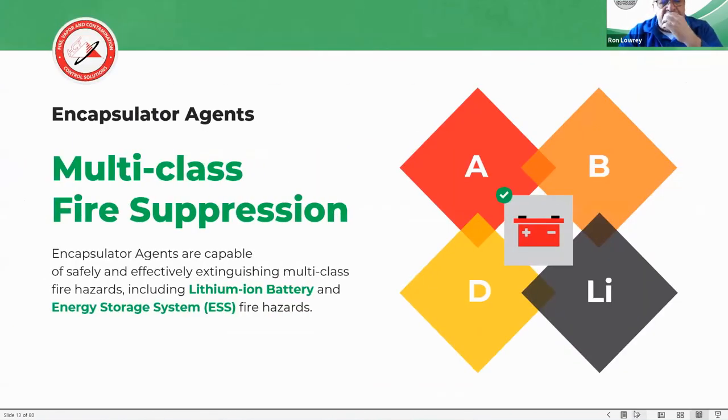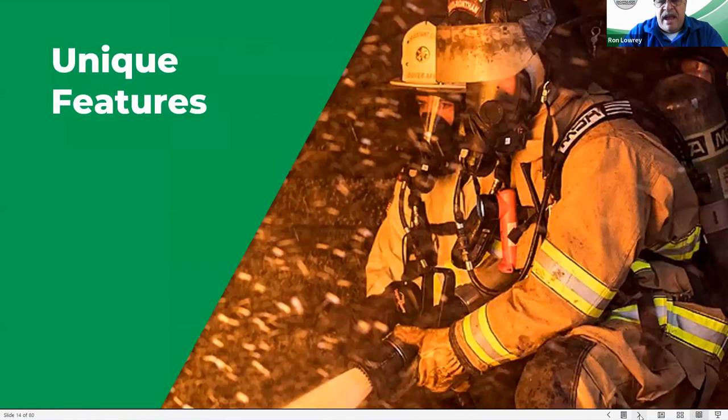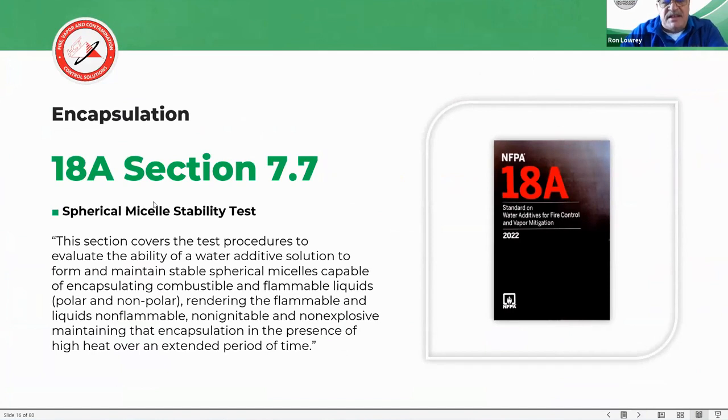With an encapsulating agent, we get multi-class suppression capabilities: A, B, D, the lithium-ion batteries. And they do that, again, through the unique features of, one, encapsulation. So that encapsulating agent can actually bind onto that hydrocarbon molecule. That's tested through this NFPA 18A section 7.7 spherical micelle stability test.